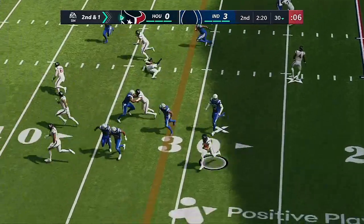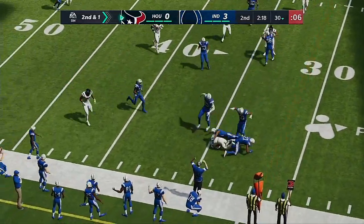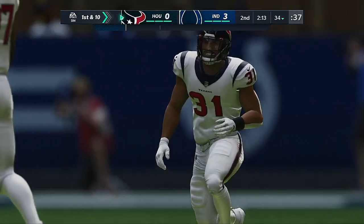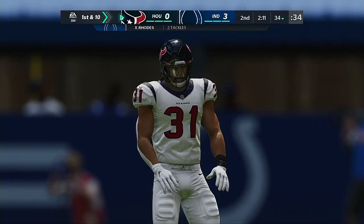Now an option play on second down. And he'll get it up near the 35, right at the 34 here. 4 yards the pickup, first down.